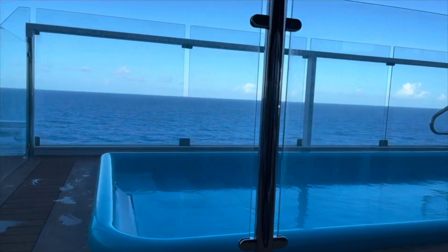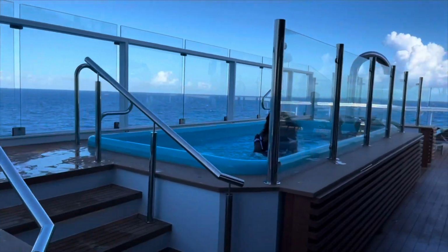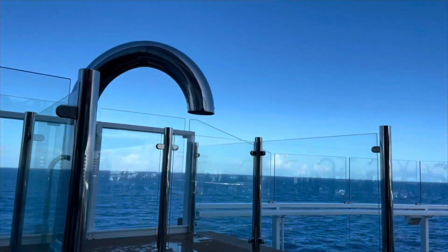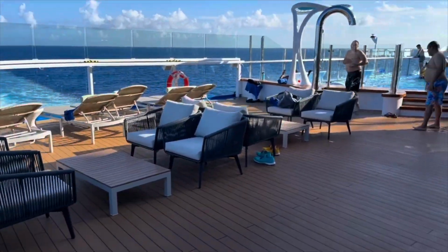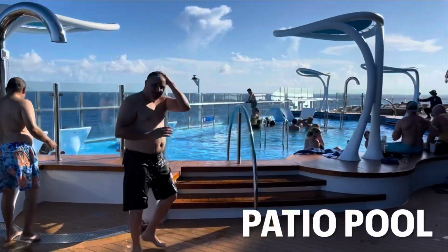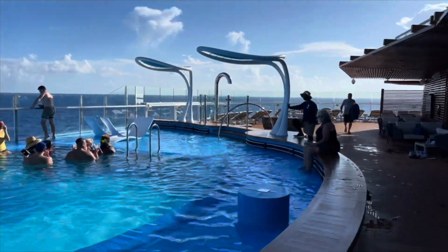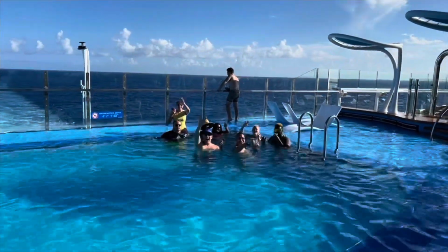Another great thing that we have here in this area is those two huge spas where you can relax, and it's so calm here. I was just talking about how calm it was, but just turning around the corner we have the patio pool, and this guy's hanging here. Definitely not calm anymore.